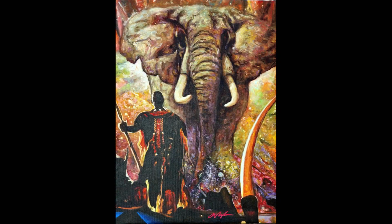Beautiful. This was actually inspired by one of the movies about the Zulu King, and I just wanted to do something very dramatic and powerful, so I decided to put the elephant tusk up in the foreground, and the elephant just looks so massive in the background.